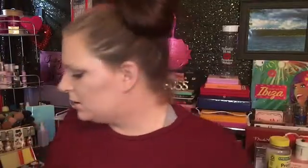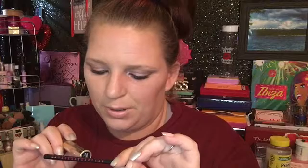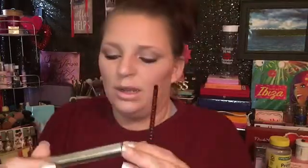I'm back. Yes. Okay, so with my eyes, what I ended up doing was, I went in with this Tarte Precise eyeliner, and I just, you know, lined the corners all the way out. And then I went in with the Kevin Aucoin mascara, we just got over BoxyCharm.